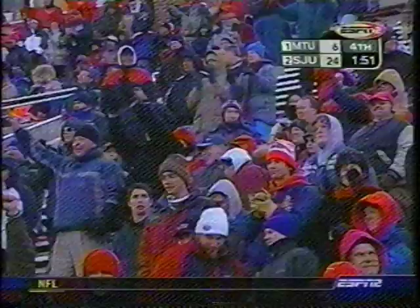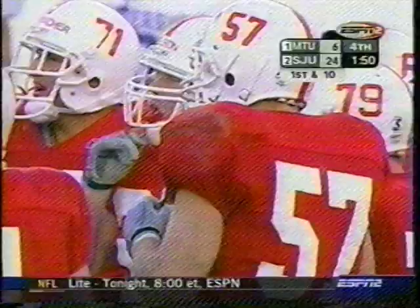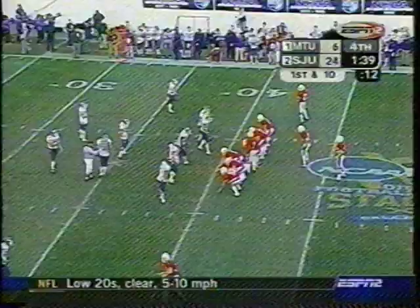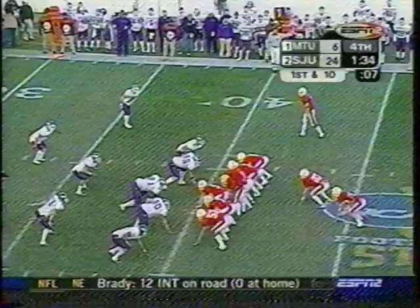No indication of trying to run it up or rub it in. It's just a safe, conservative call. If you get the first down, fine. If not, no big deal. They're holding on to the football and should be able to kill the clock on this and kill the longest winning streak in college football history of 55 games.